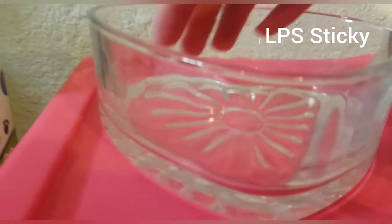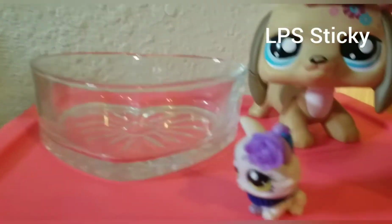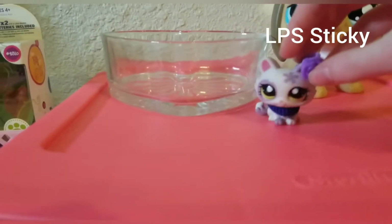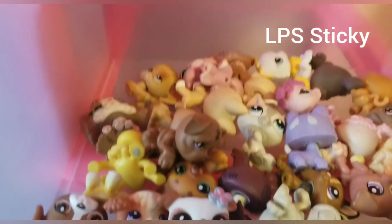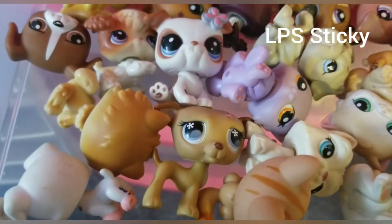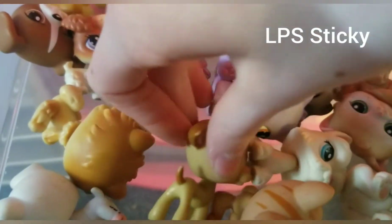Yeah. So, I have this little heart ball. I don't know what I'm gonna use it for. You have the fat bathroom. I have my dogs and cats in here. I have this pretty sad collection. I bet you can agree. I agree with you.